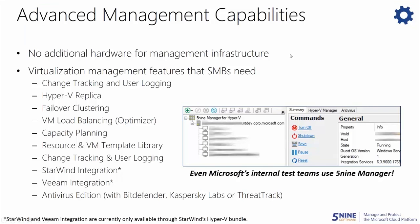So taking a look at the advanced management capabilities here, these are things which you may find more interesting for larger organizations because these give you a whole bunch of automation tools to make things much easier.